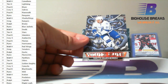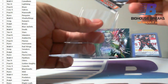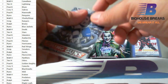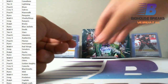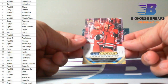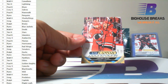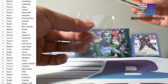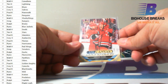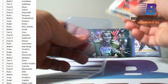Young Gun renewed. Nikita Kucherov for the Lightning. And looky here, we're going to finish on a Young Gun canvas. I wish I could say it's Celebrini. I wish I could. The Celly is an awesome canvas card. But it is Jackson Blake for the Hurricanes. Good canvas Young Gun right there. Hurricanes, that is Rhino. All right, guys, that will do it.